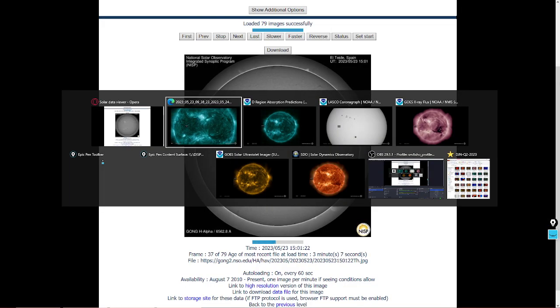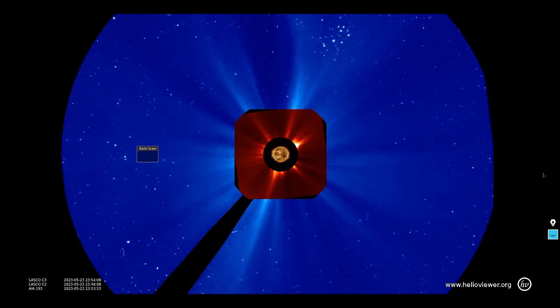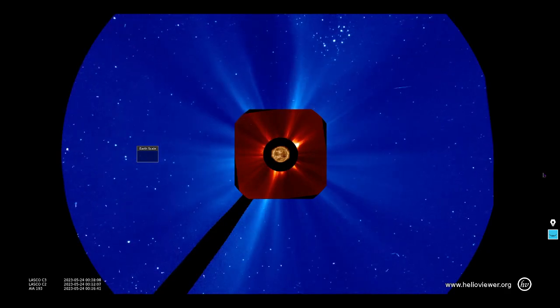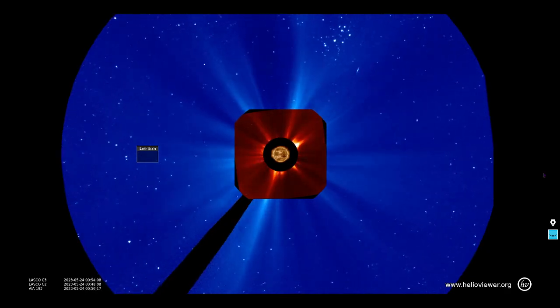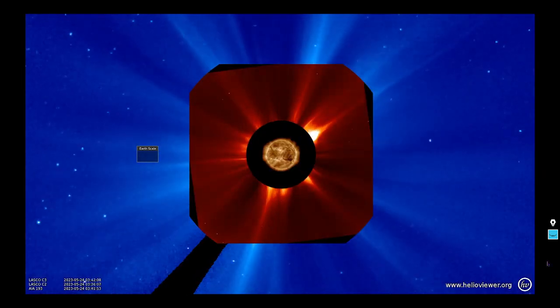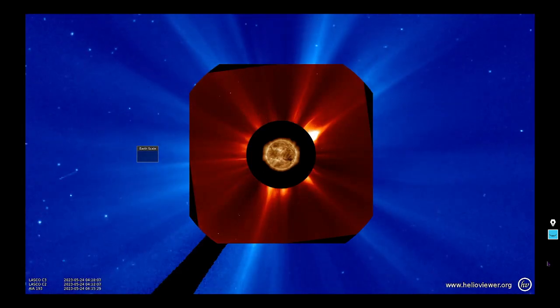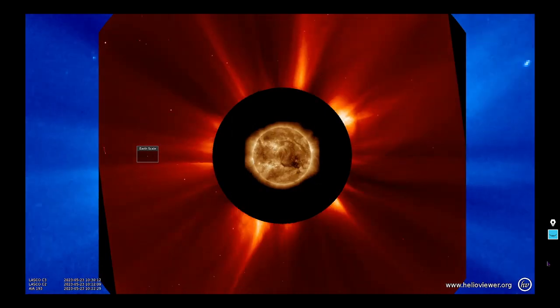All right, so before we get to filaments, let's move on to our custom Helioviewer videos. You can see that great coronal mass ejection there looking like a halo. Let's get a little closer. How about one step closer?